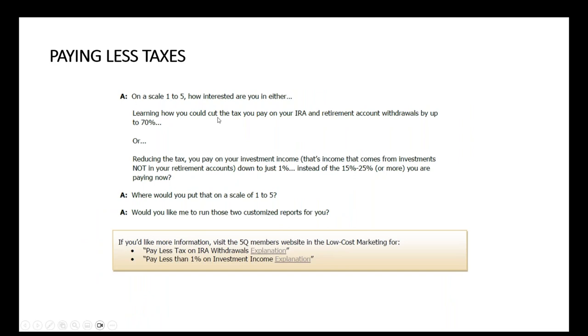On a scale of 1 to 5, are you interested in how to cut the taxes you pay in your IRA or retirement account by up to 70%? Because right now, when you pull money out of your IRA or your retirement account, what percent of that is taxed? All of it. How would you like to pay 70% less tax? On a scale of 1 to 5, where would you be? What do they all say to that?